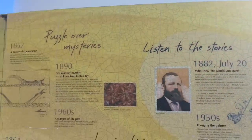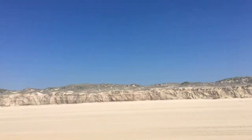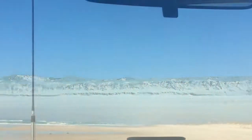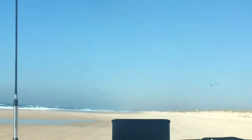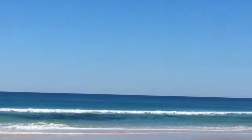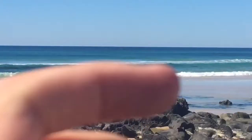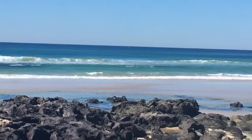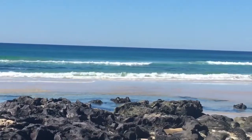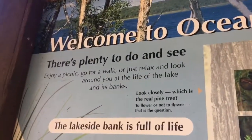So that is basically it. There's a whale out there, as you see. Welcome to Ocean Lake. I am at Ocean Lake.